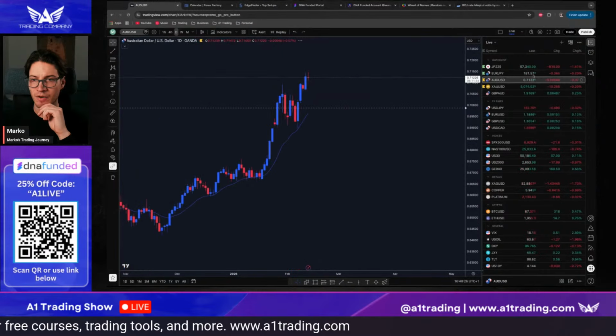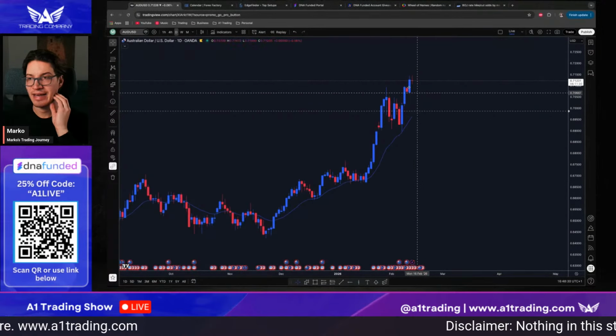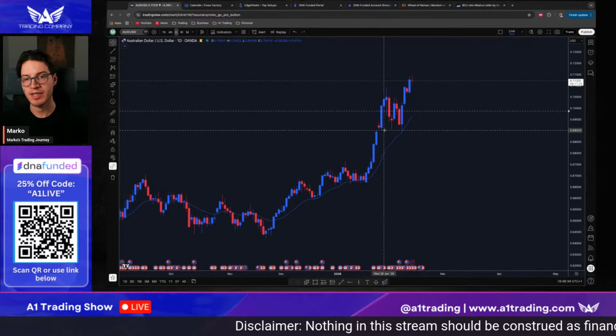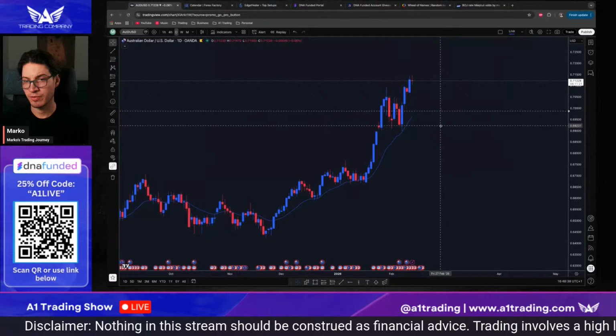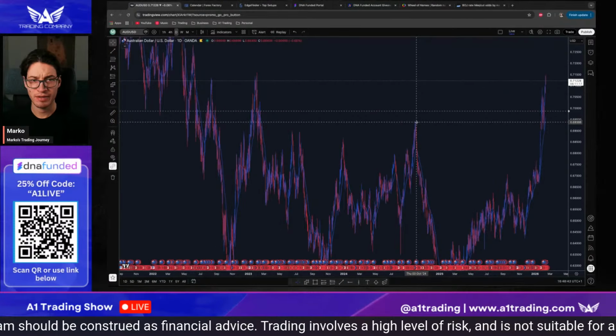Okay. Aussie dollar, favorite currency at the moment. I'm just not getting any opportunity to buy. I'm just not getting a pullback, which is problematic. I want to see a pullback to the 20 MA, and then it's game on for me to look for buy setups. Or if we retest, let's say this level, well, maybe not this level.